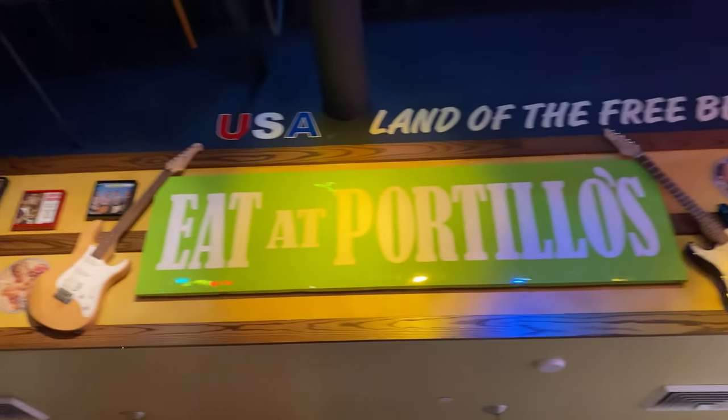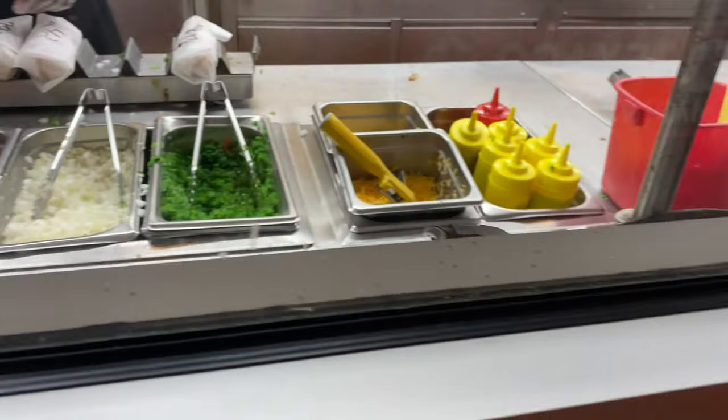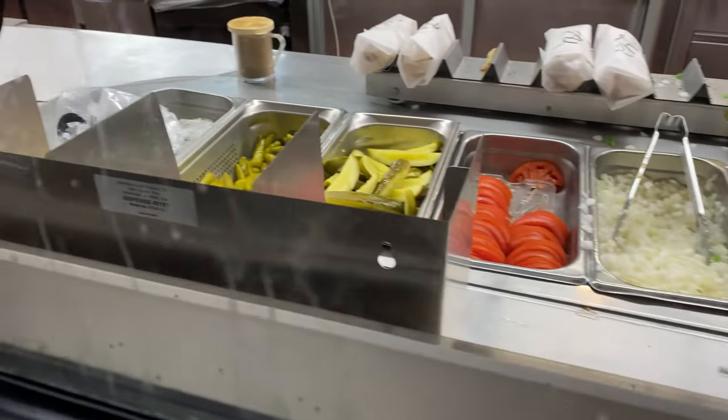We have decided to start this video off at Portillo's. Portillo's isn't necessarily the best hot dog in Chicago, but it's definitely one of the most famous. They have locations all over Chicagoland, and we think that this is the perfect spot to start this video to explain the basics of what a Chicago-style hot dog is.